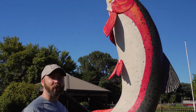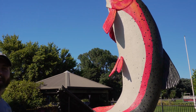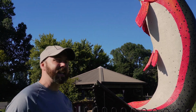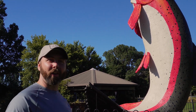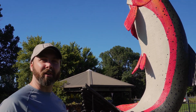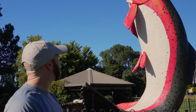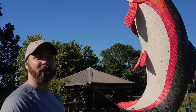It's like a big Rapala lure or something. It's actually to commemorate the 50th anniversary of the moving of Adaminaby. The original location of the town was flooded in the making of the Snowy Hydro scheme to provide water to the area. So yeah, it's looking good.